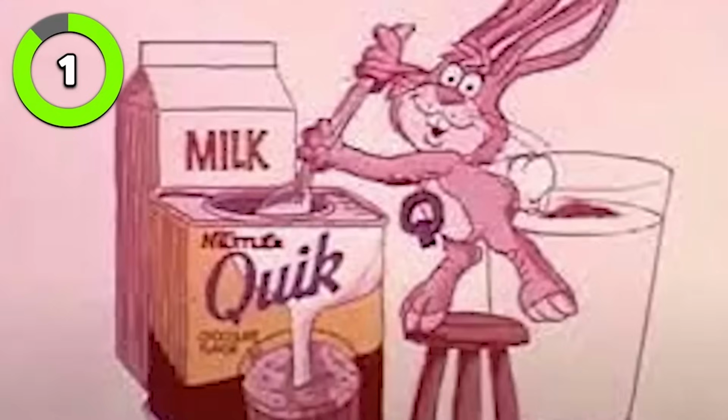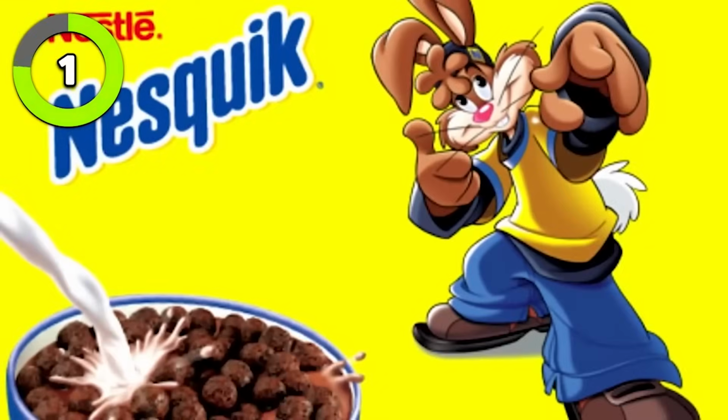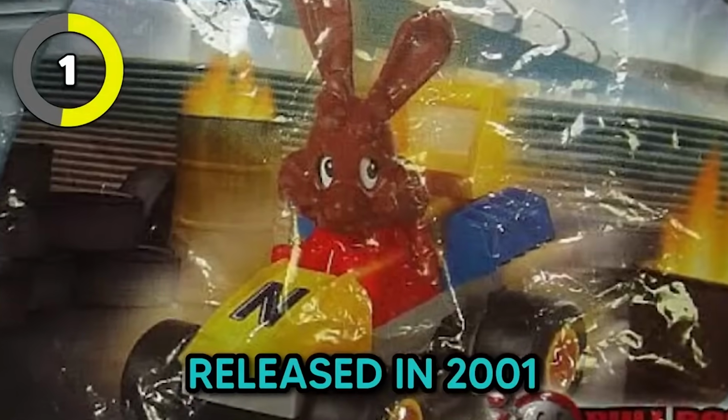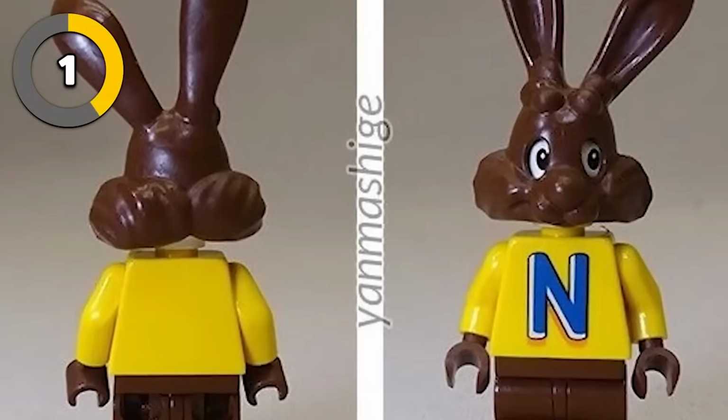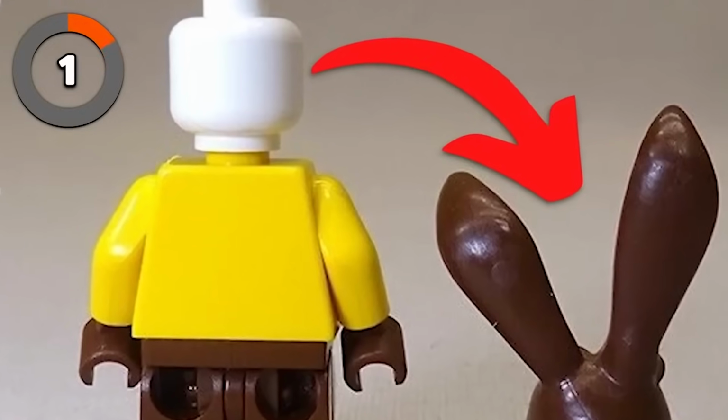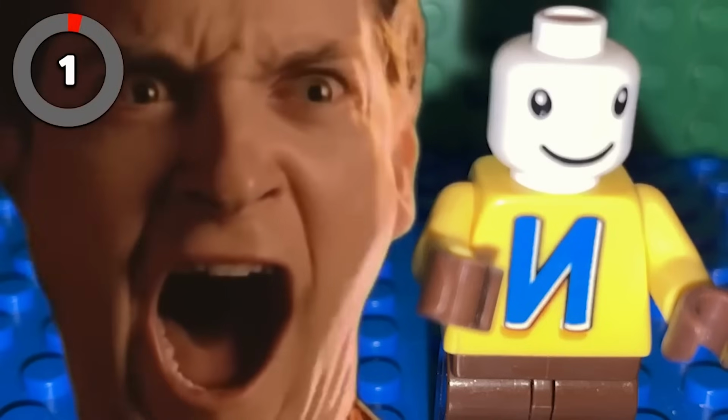The Nestle Bunny might have started as a friendly children's mascot, but LEGO turned it into something way worse. Released in 2001, Quickie the Bunny might have just seemed like your friendly neighborhood cereal mascot. But after removing her mask, a super creepy pale face is revealed.